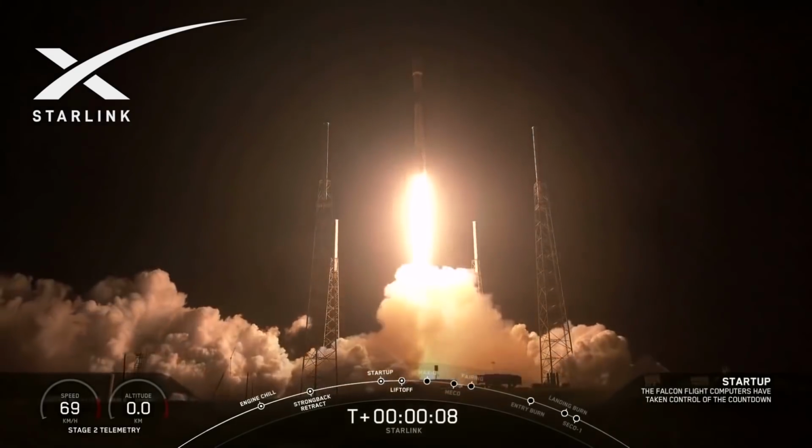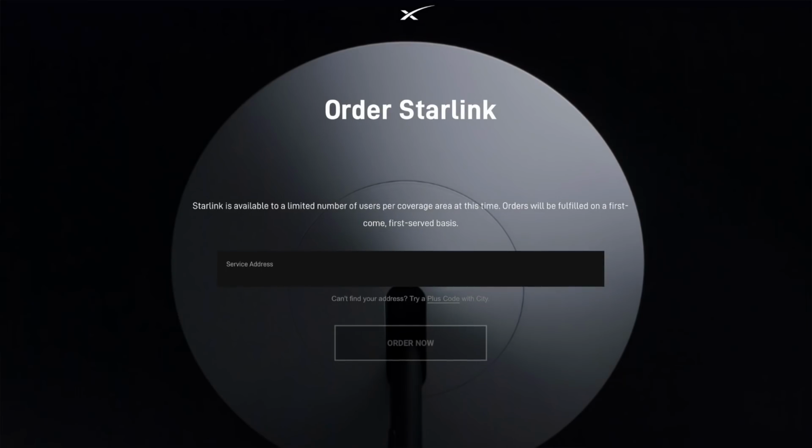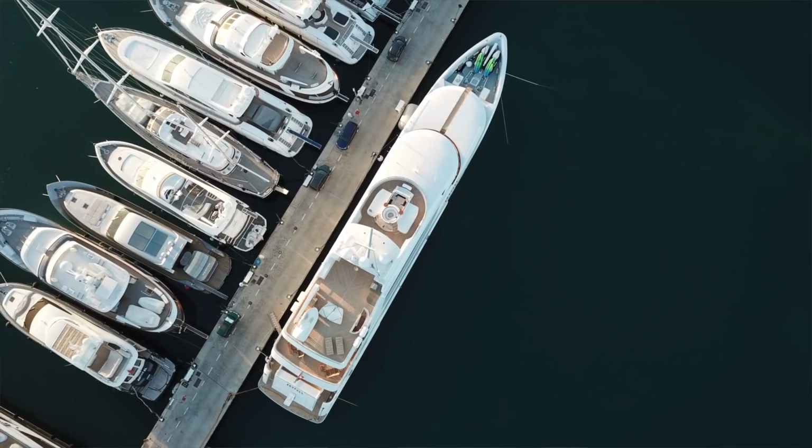right? The service has faster speeds, there's little to no latency, the equipment is much less expensive for end users. Well, Starlink is still an emerging system. They're still deploying their array of satellites, and they're still testing a lot of the equipment. So yes, you can buy Starlink internet service for your home, but as far as the maritime industry goes, it's not yet a viable alternative. Plus, it's not available everywhere on the planet yet. It's mainly US and some European countries.